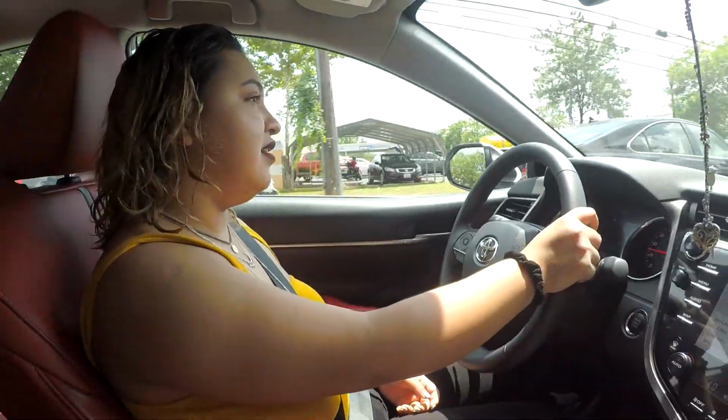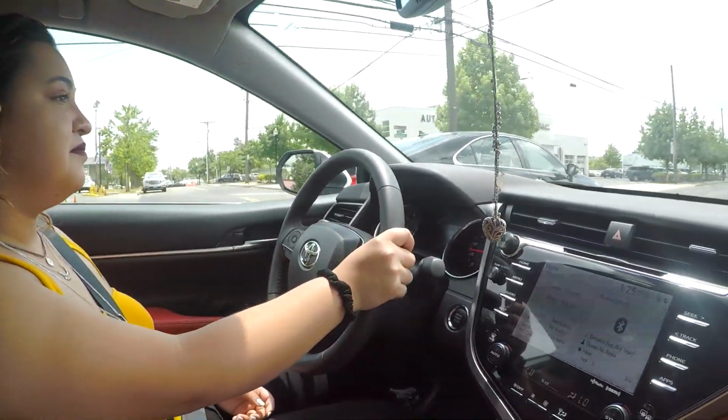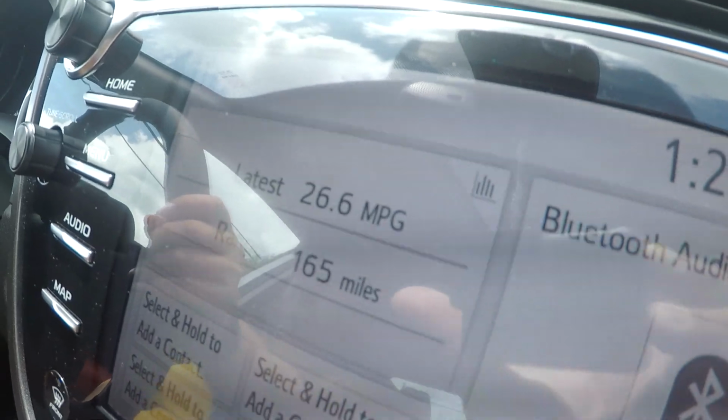Exactly. So we ended up going for something reliable, something new, and also another thing, we had to get something that was good on gas. That's why we went for the 4-cylinder and not the V6. That doesn't matter because I kill our mileage. You heard her and her lead foot. So this thing's supposed to get like 28 city, 39 to 40 highway. I've gotten 43 miles to the gallon, but on average, because of her, we're getting 26.6.